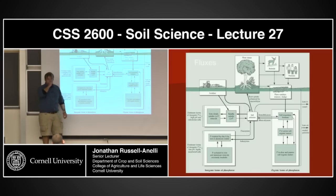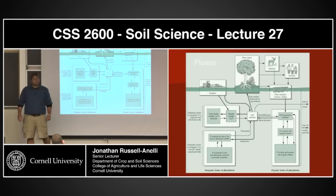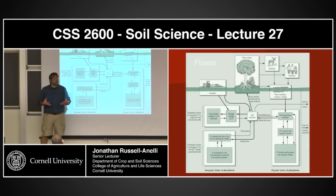Is it ever the case where there's not enough calcium in the soil for the phosphorus to bind to? So the question was, is it ever the case where there's not enough calcium in the soil for the phosphorus to bind to? And the answer is yes.